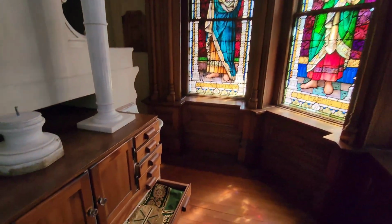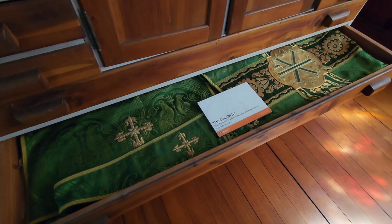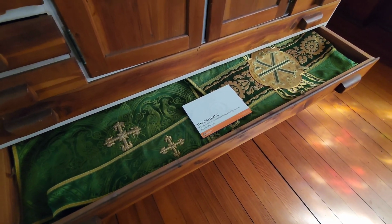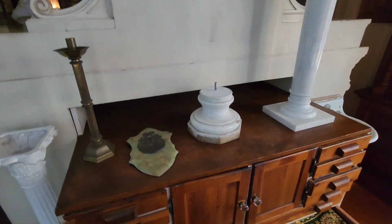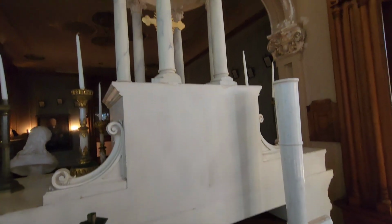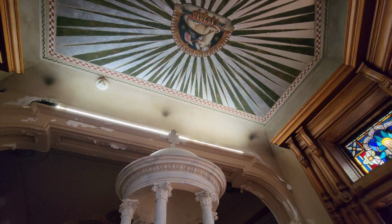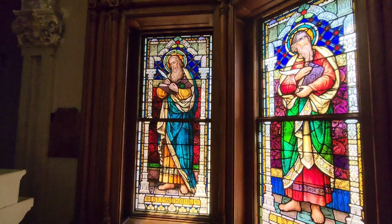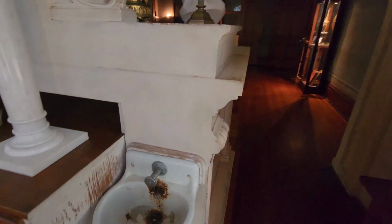What's this? The Dalmatic is a sleeveless tunic worn by deacons and subdeacons. I'm sorry if I'm saying that wrong, y'all. I'm a Baptist. We don't use any fancy words. No disrespect, I just really don't know how to pronounce it. It's gorgeous. Oh, look, the little sink right there.